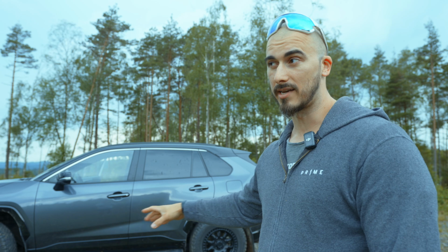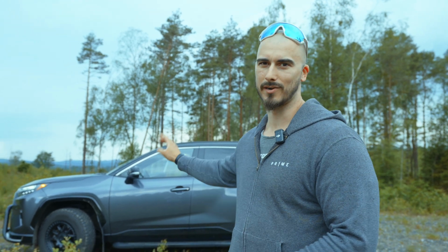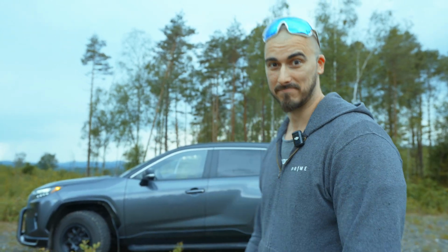But all in all, I'm going to say that I'm satisfied with it, but the biggest issue for me is no doubt the gas tank. It should be way bigger on a car like this. Next time, I'm probably going to buy something with a bigger gas tank. Or fully electric. Who knows?